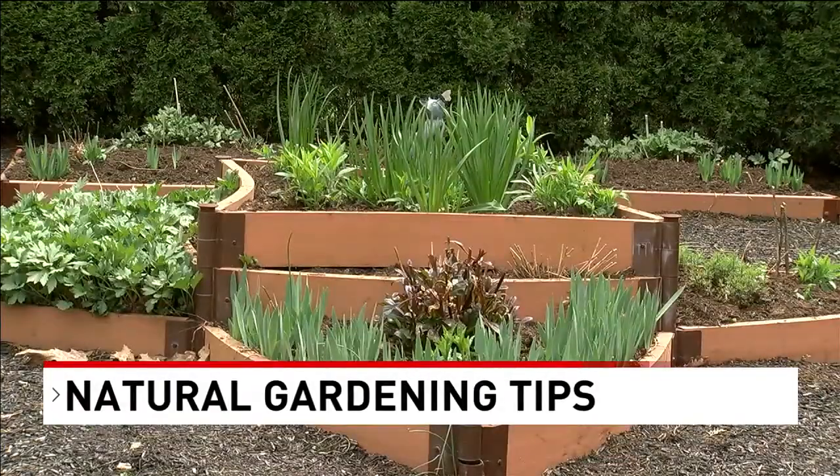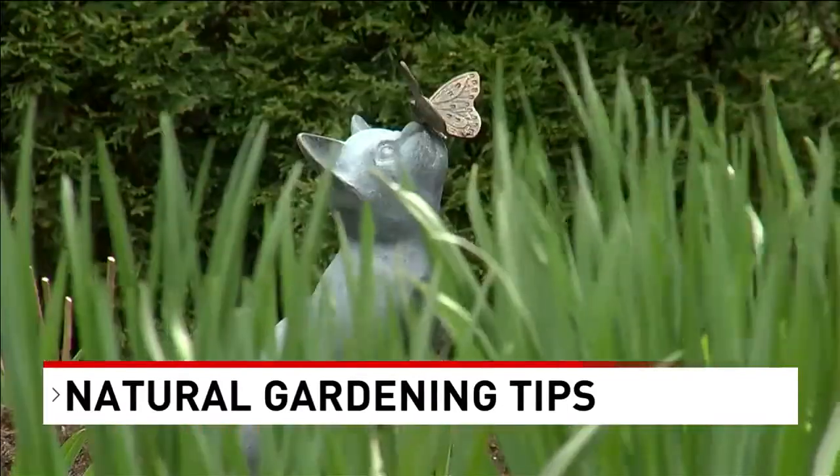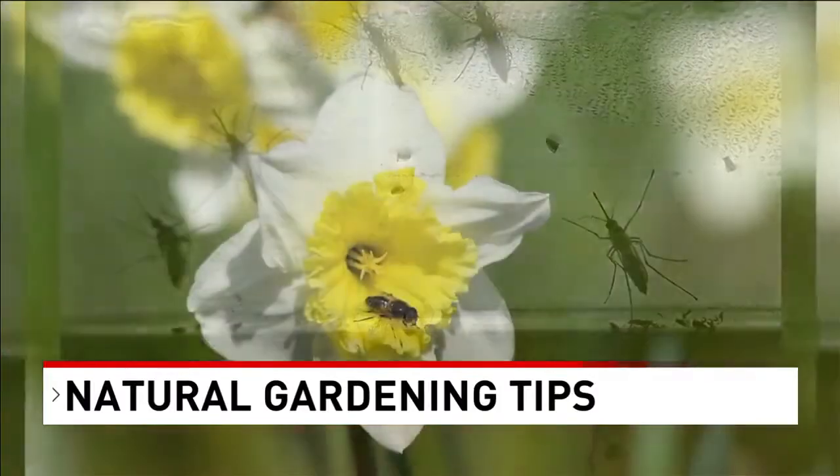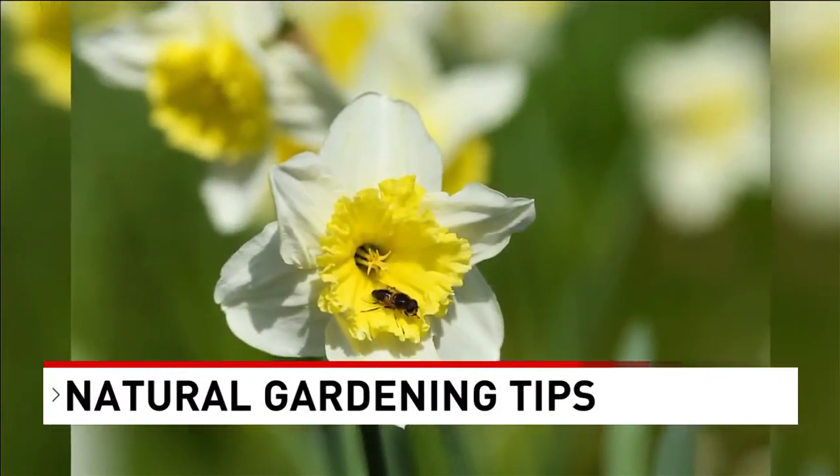And if you're trying to do pest control, do it naturally. A great mosquito deterrent is lemongrass. Chemicals used to kill off mosquitoes will also kill important pollinators like bees.